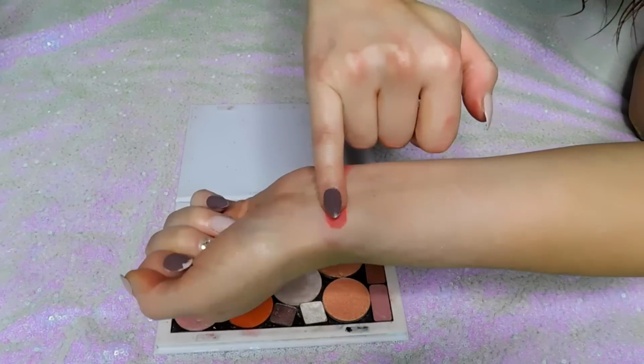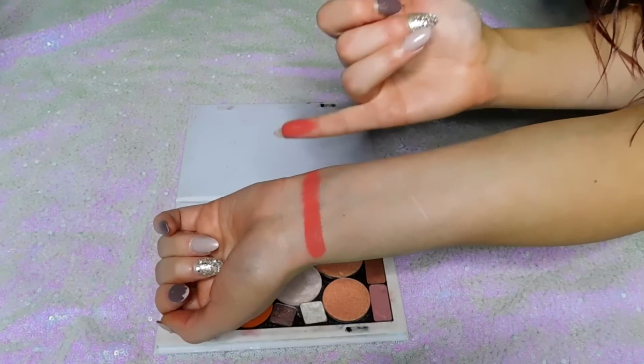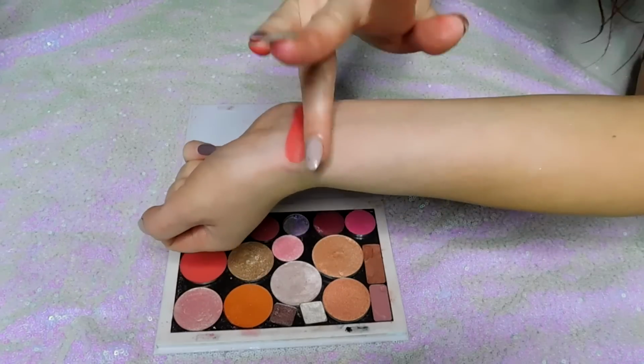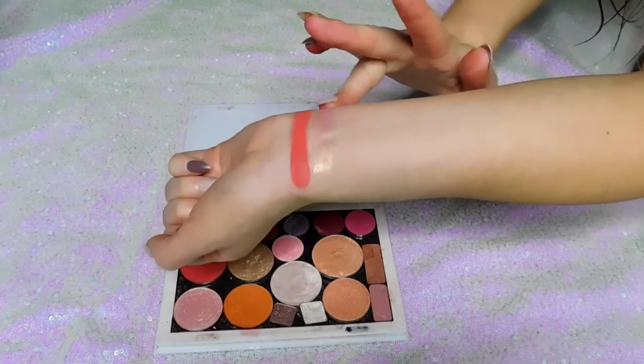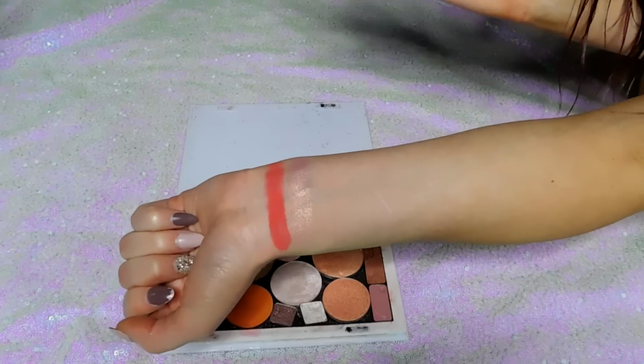So here is Watermelon. Look at that pigment. I barely touched my finger in there. There's still some on my finger, and do you see that? Are you seeing what I'm seeing here? And then here is Poppin' Rocks, my absolute favorite highlighter in the world. I own 3 pans of this, and I am proud to say that.